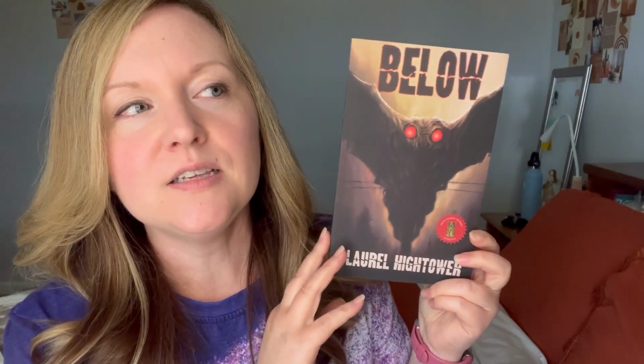Next we have Below by Laurel Hightower. This was on my August TBR game TBR. This is a book that I heard about from Too Many Heathers. I think she read it last year for Shorty September, and it intrigued me. I have already finished this one. I only gave it 3 stars. I still think it was a fun time.